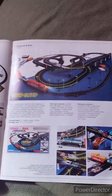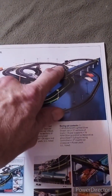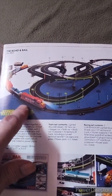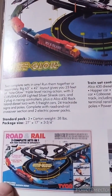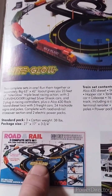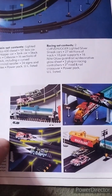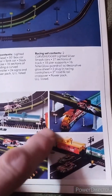I'll do a close-up of this in a minute. That's got a railroad crossing over there. If you choose to dare to cross over the train. Road and railroad, two complete sets in one. Train and slot cars. And those are the lighted cars that light up. That's cool. There's a railroad crossing there.